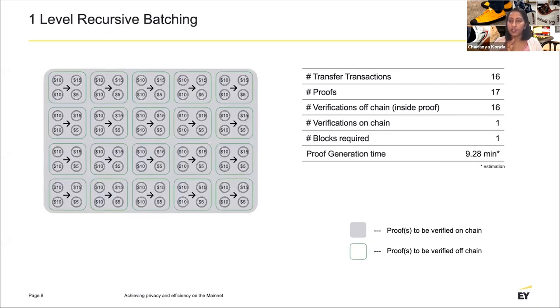And we're looking at the first kind of recursive batching that we have. We have something called one-level recursive batching, where we're going to take all of those proofs that we have from our normal transfer, 16 proofs, and instead of verifying them on chain, we're going to put them all into another proof that we call the outer proof and verify all 16 inside the outer proof. So now you have this one big proof that holds all of these 16 proofs, and it is only that proof that we will then have to verify on chain. So in theory, you're doing 16 off-chain verifications plus one on-chain verification, which is why the costs are still way lower with batching over a normal transfer. And in this case, the proof generation would take us about 9 to 10 minutes, and you're just having to verify one on chain.